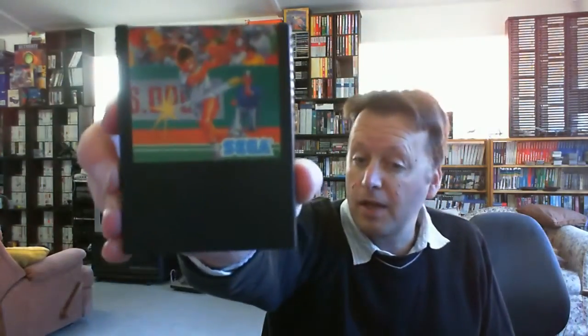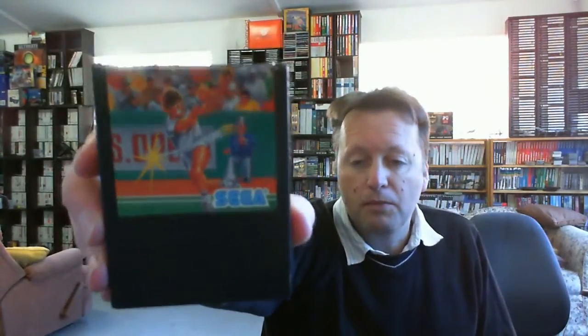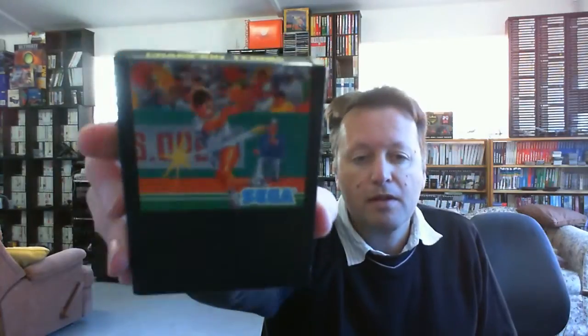So it's more titles for one of my retro computers, and one that I haven't had any titles for ages, and now I find quite a few within a short space of time, so I might as well grab them while they're at a decent price too. So they're for the Sega SG-3000 computers and SG-1000 console by Sega.